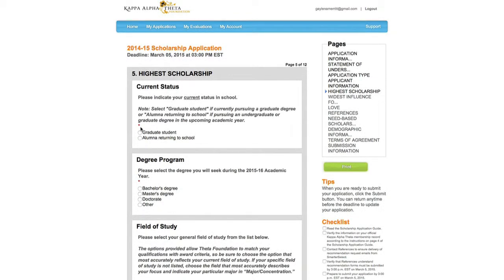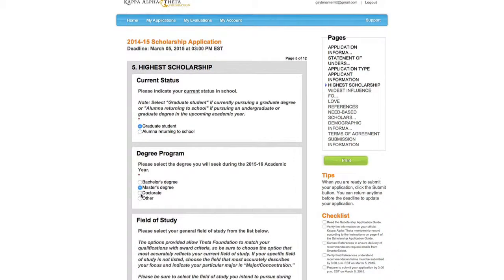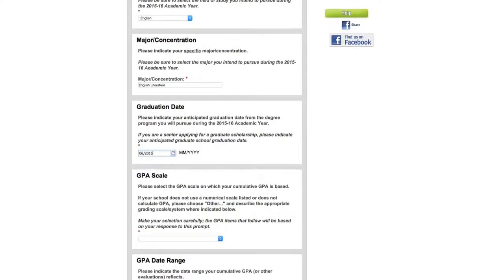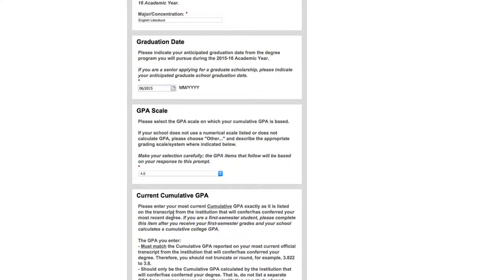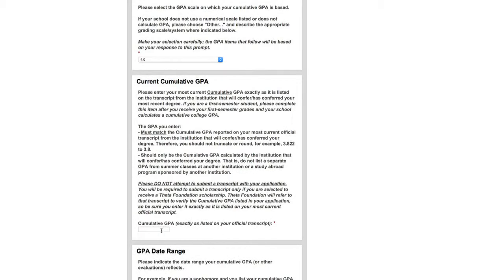The highest scholarship page of the application requests information that will allow Theta Foundation to understand your commitment to Theta's value of highest scholarship. Details related to your degree granting program, applicable GPA information, your academic history, and a short essay response.